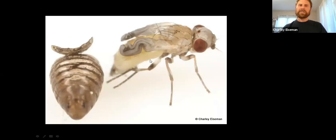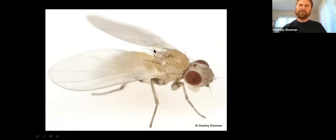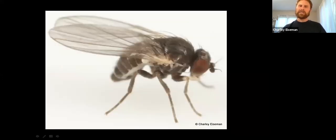So when a fly first emerges, it's all pale and its wings are all crumpled up, but within a few minutes, its wings have expanded. And then within a few hours, it's all nicely colored in.